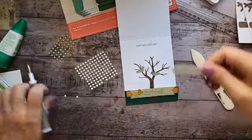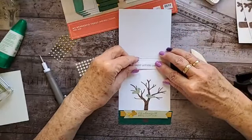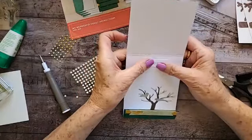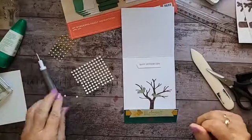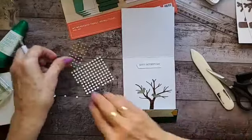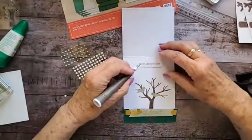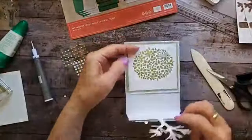Okay. So now we're just going to put that over the mistake. And like I said, make sure it's straight. There we go. And again, just gives it more interest. You meant to do that. Remember that. You meant to do that. You could even put a little pearl on the inside. There you go. Isn't that cute?